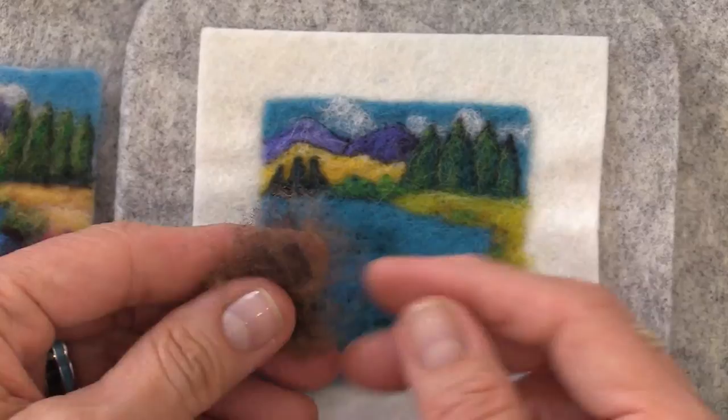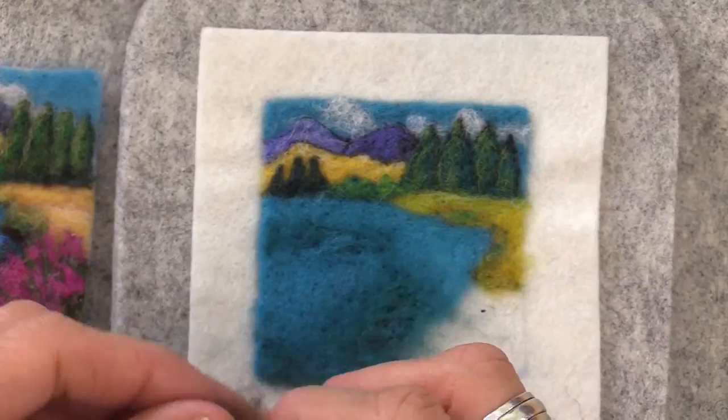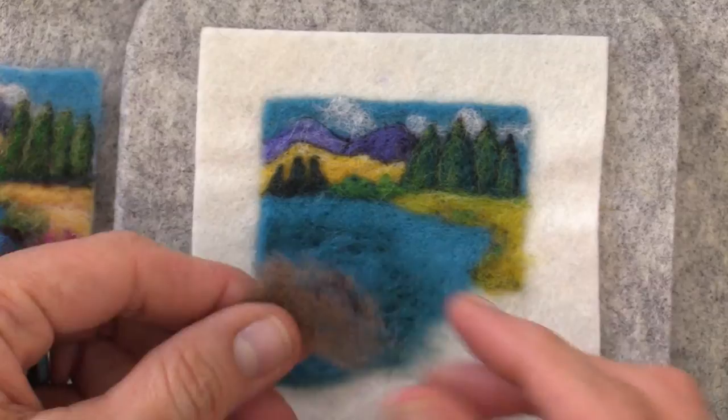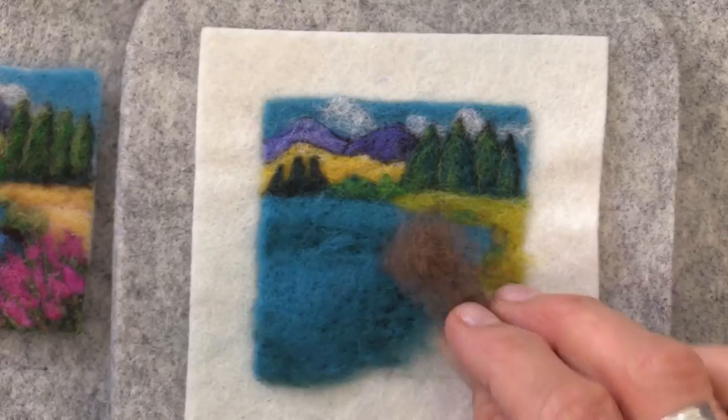Again, our goal was to help bring this picture together without having to have 85 colors. You know, what could we do with, I don't know, maybe we're using a dozen colors in this picture. And you could use fewer, but we wanted to see how this would come together. So along this shoreline, if you add some brown to it, it's going to add a little bit of dimension.